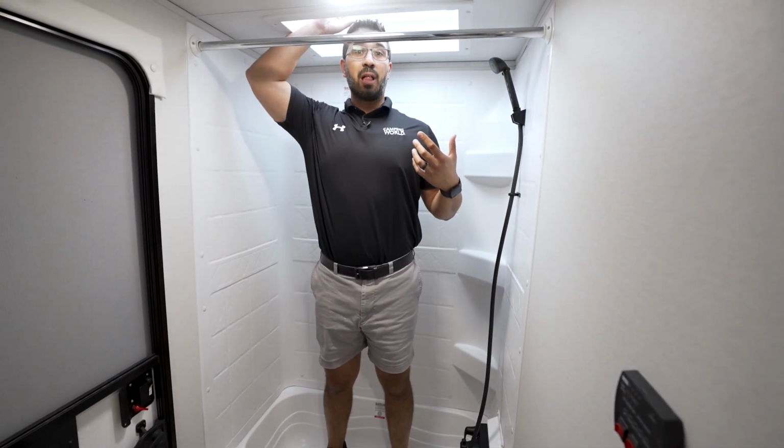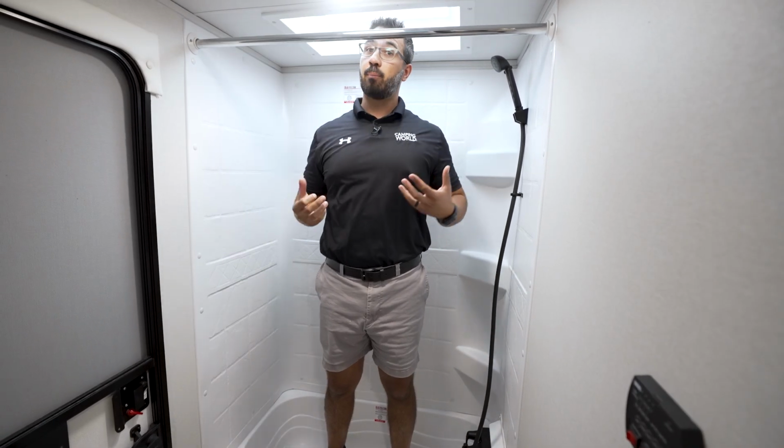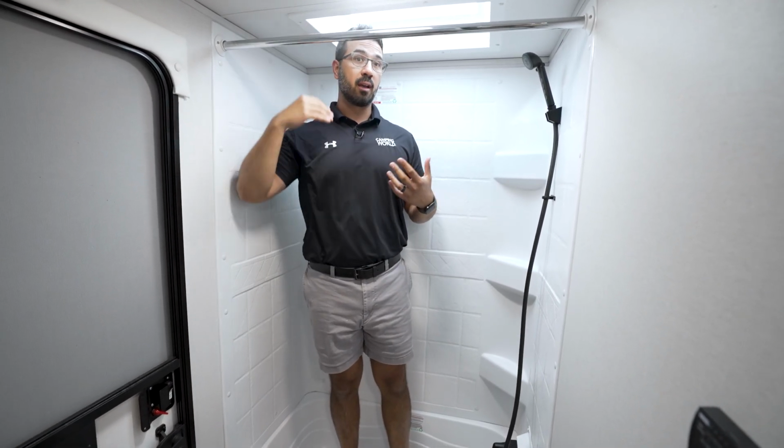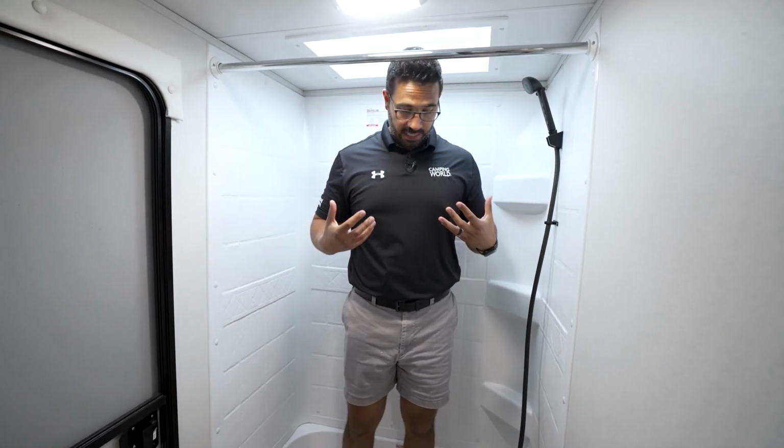So at 6 foot tall, I am up in the skylight. You can't be much taller. Maybe 6'1", you can still stand in here. Any taller though, you will have to duck down. You can see without that skylight, I am still topping it out, but right here I am good.